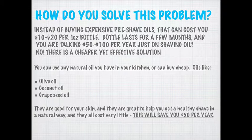Actually, if you look at one of those cans, one of the shaving oils that you get, on the ingredient list, you will see that they're made from the same base oils that we're going to discuss here. You can actually use stuff you can find in your kitchen. If not, you can go and buy yourself a gallon for only a few bucks. It's very cheap, but it's actually the same effect on your skin.